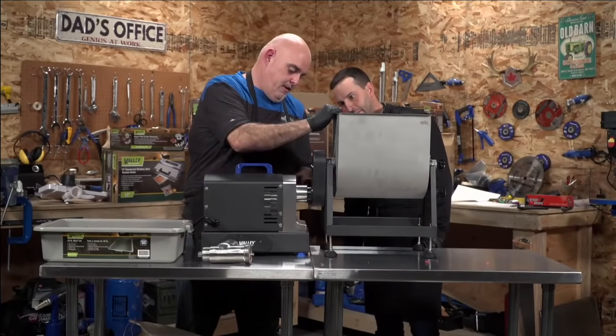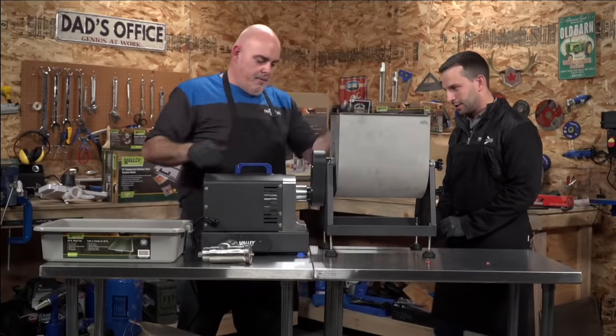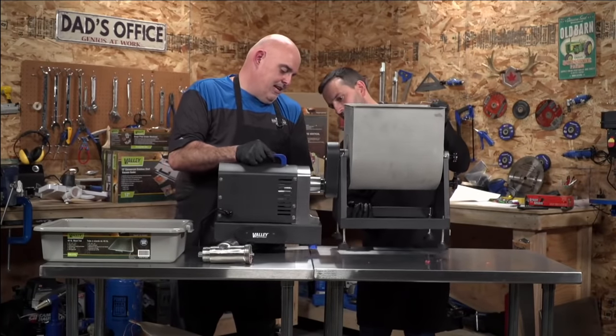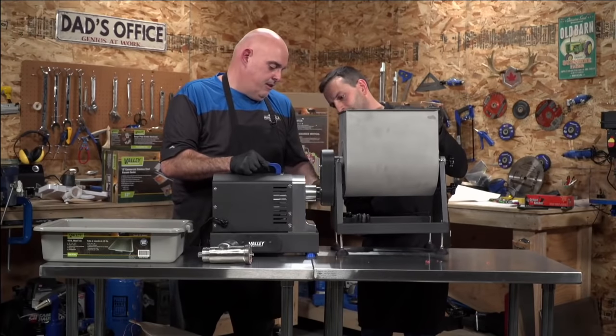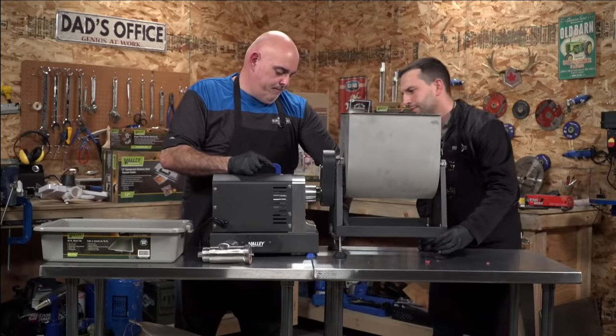I know we got the leveling feet. We did level this up before the show. There is a keyway on the top that it has to lock into. I'm going to lift it up a little bit. Our tables aren't exactly level here. Let's see if I can get this on for you. You can lift that back in just a little bit. Thank you.